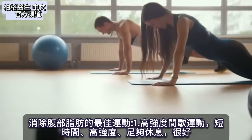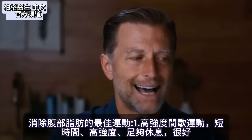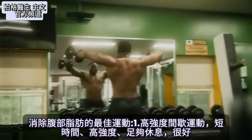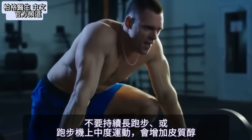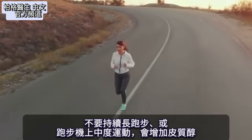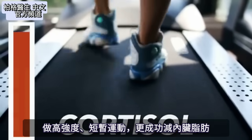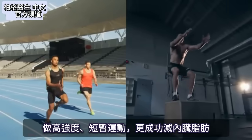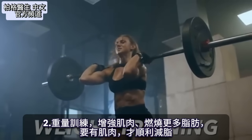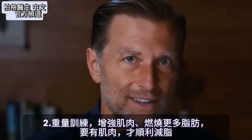As far as exercise goes, what type of exercise is best for belly fat? Well, let's just first talk about high intensity interval training, because it's short doses of high intensity with rest versus a sustained long-term run or a moderate amount of intensity on a treadmill, and that can even increase cortisol. So if you do high intensity interval training, you'll be more successful with visceral fat. But also other things like weight training are going to build up more muscles, so then you can actually burn more of these calories. You need muscle to have this whole thing work.